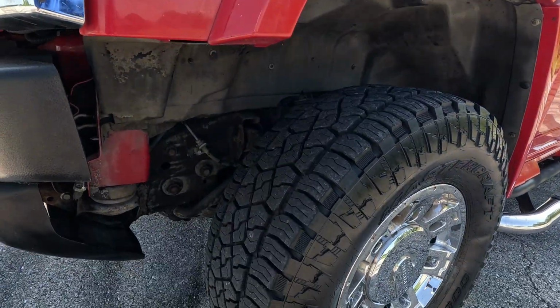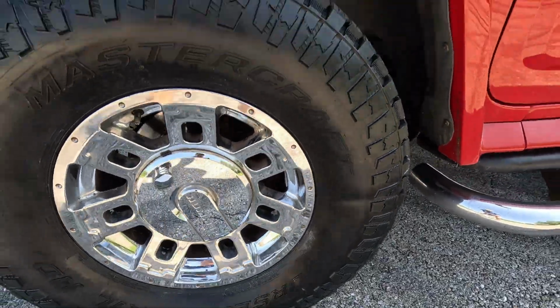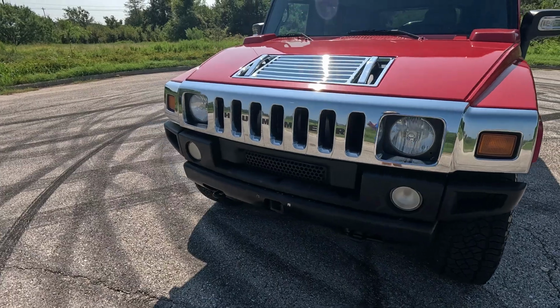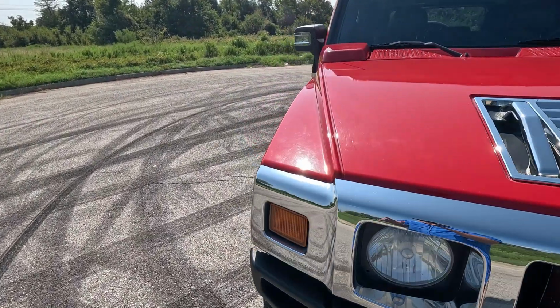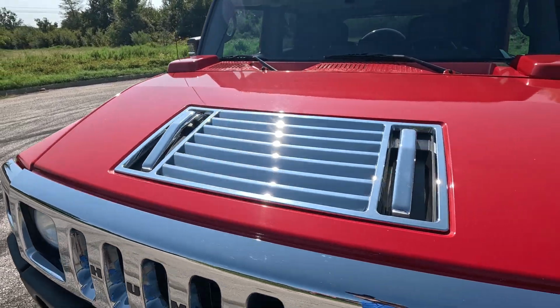This one does not have the air ride suspension, which is actually a good thing. A lot of the people that have these switched to the coilovers or to the actual springed suspension because they didn't like the air suspension. It has problems and it's kind of costly to fix.